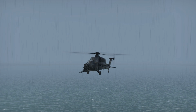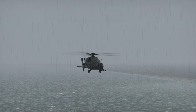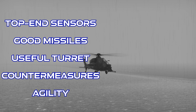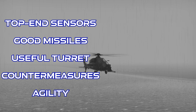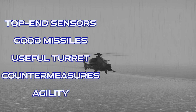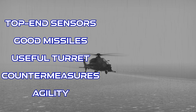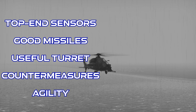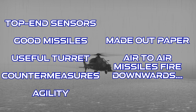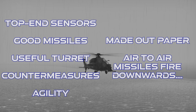To close out on the A129 CBT Mangusta attack helicopter. This thing has an amazing top-end weapon system, with good missiles for targeting both air and ground targets. Its gun turret is actually useful. It has a good supply of countermeasures, and it has exceptional agility. However, it's kinda fragile, and its air-to-air missiles are aimed downwards, which isn't great.